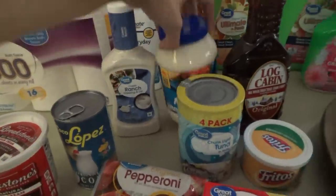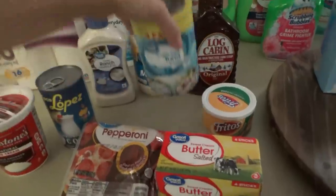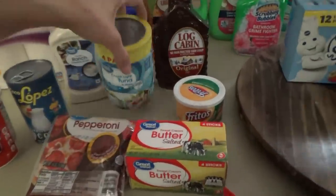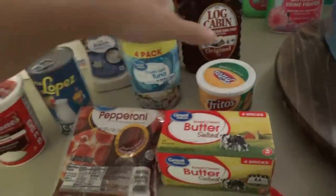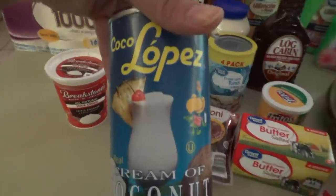Some ranch dressing, Kraft mayo, and Log Cabin syrup. Tuna, because everybody's been still wanting tuna salad for lunches and stuff, so I got some more tuna. Cheese dip, pepperonis, butter, sour cream, and cream of coconut.